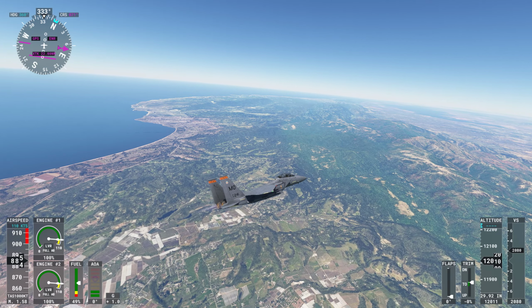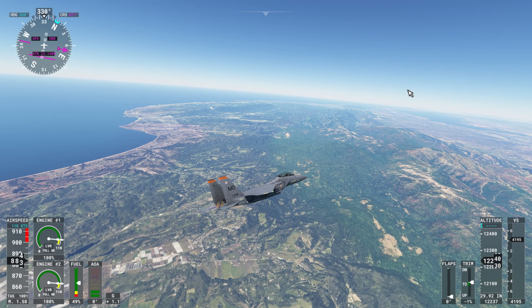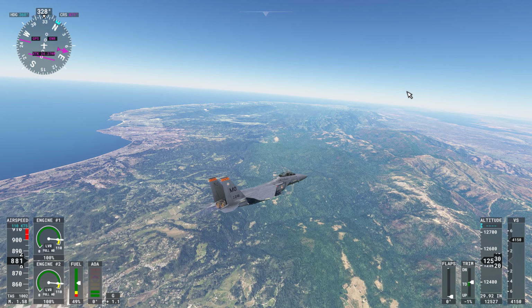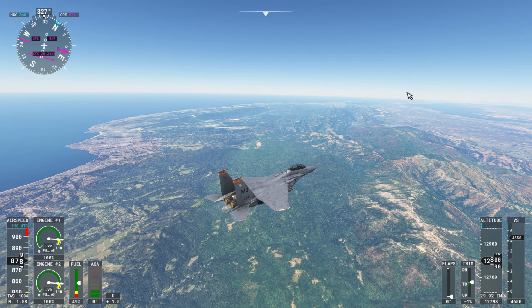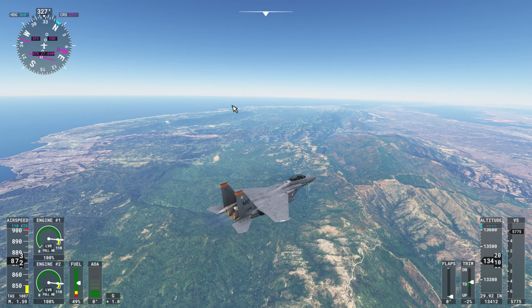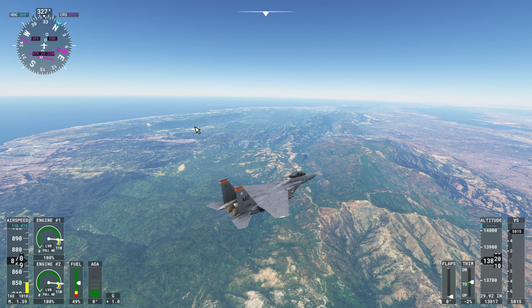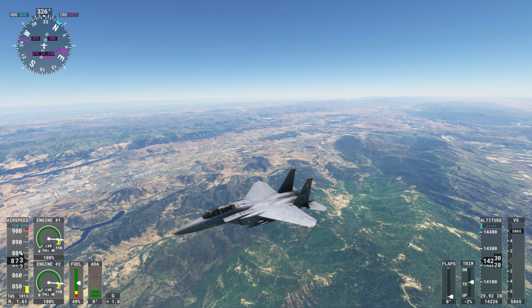So the Comanche, it got along about 180 miles an hour. Everything was miles an hour back in the 60s and 70s, and they finally went to knots. Looking up the coast here, we've been up the coast. Half Moon Bay might be right there. We'll look over here to Hollister.